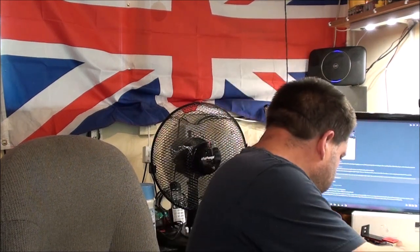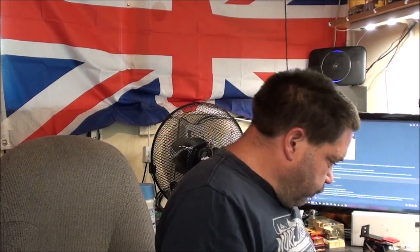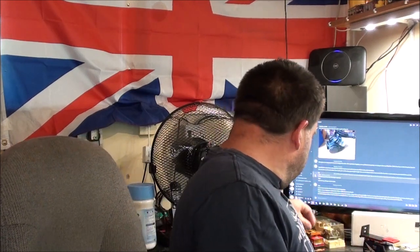I guess any Corgi trailer with red doors on the back would work. It doesn't matter too much, because when I put this on the shelf, you're not going to see the back doors anyway. Right.